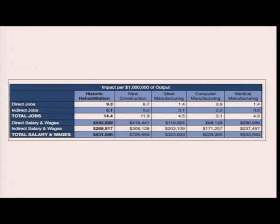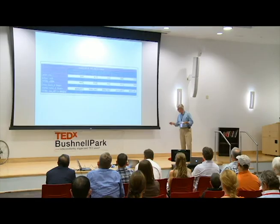And by the way, these are skilled jobs. These are jobs that are important. These are not just labor, but when you think in terms of work that's being done on historic buildings, it needs craftsmen. So these are actually pretty good jobs.